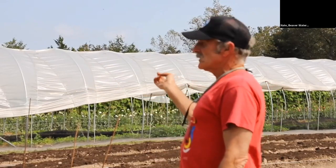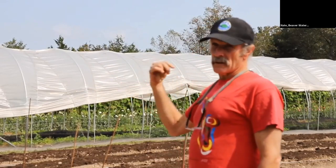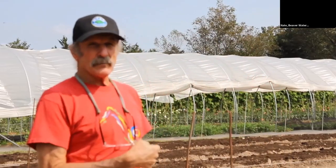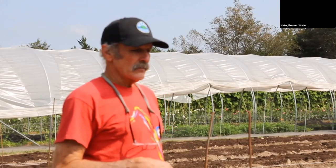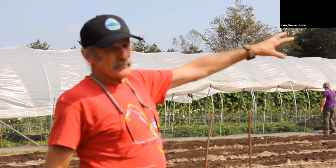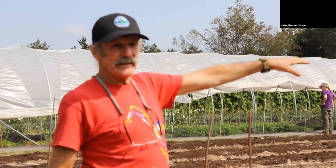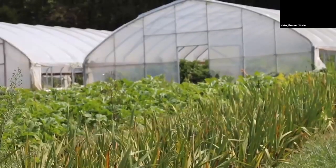The main difference between this type of tunnel and the other tunnel is that, like I said, these are movable if you want to move them. We may not move them. We may just build enough of them that we can take the plastic off and let rainfall penetrate the soil. We didn't want to build any more of the permanent construction. What we needed to figure out is how we could deal with the soil issues that happen over time with the permanent greenhouse.